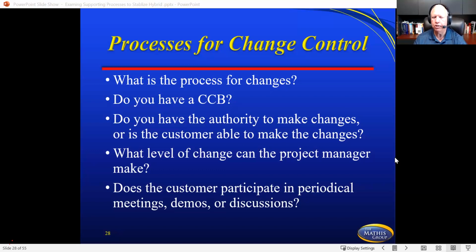Do you have the authority to make changes, or does the customer? What level of change can the project manager say yes or no to, or maybe none? Does the customer participate periodically in the meetings, the demos, the discussions? Would that help speed things up? Would that help make the changes faster?